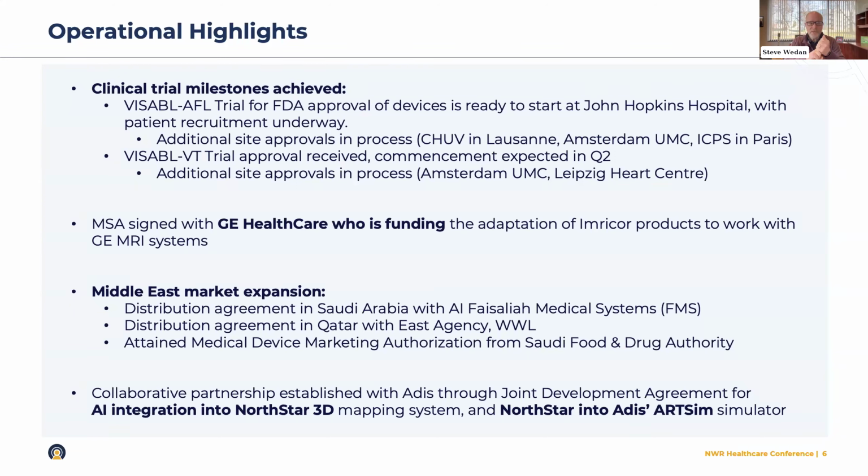We have 2 global clinical trials that are beginning now. One we call the Visible AFL trial, and that is for FDA approval. It's for US approval, but it's actually a global trial. We're starting at Johns Hopkins Hospital in Baltimore with patients in just a couple of weeks.